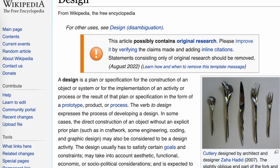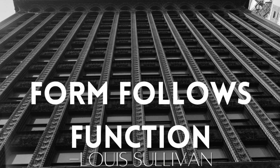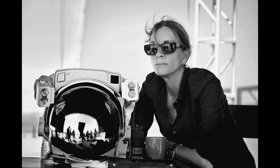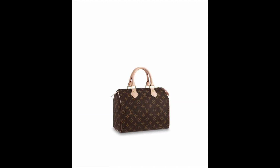Now, when we talk about handbags, one thing I wanted to look at was design and this concept of what is good design. As someone whose style and approach to fashion is very much interested in functionality, everything serves a purpose. There's nothing over the top. There's nothing excessive. Everything serves a purpose. I was thinking, what actually makes something good design? What is practical good design?